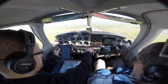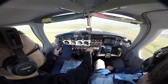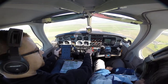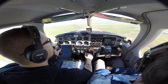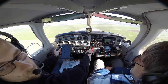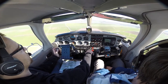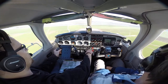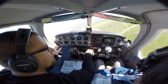Downwind check. Fuel's on, fuel pump's on, mixture's rich, seatbelt secure. Downwind check's complete. Rio Vista traffic, Cherokee 63 Mike, base 25, Rio Vista.